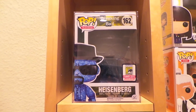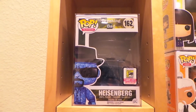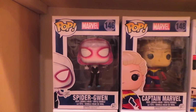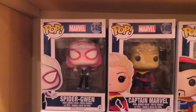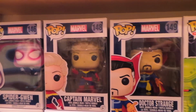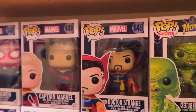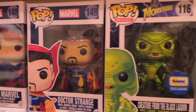So this was literally my gateway drug into Pops, this Crystal Blue Heisenberg. Now I'm going to move to the top row of this middle section. And we got Masked Spider-Gwen, Captain Marvel, Classic Doctor Strange. These new Marvel ones are really cool looking, really detailed, really colorful.